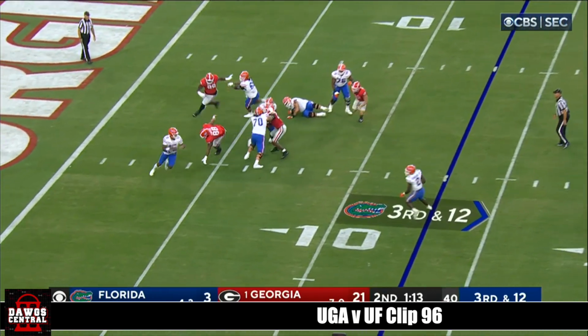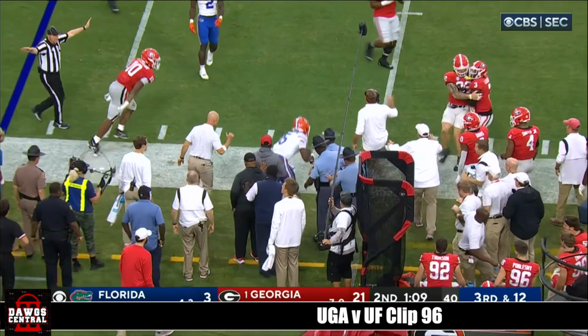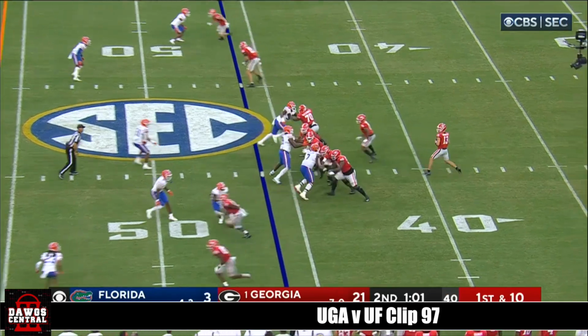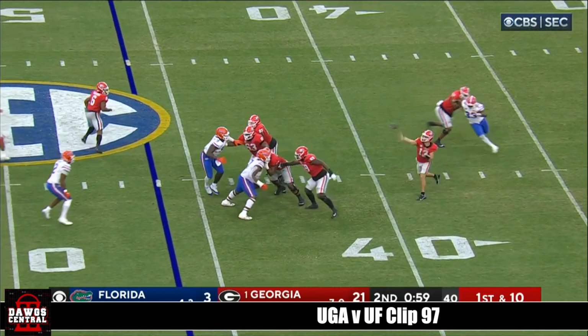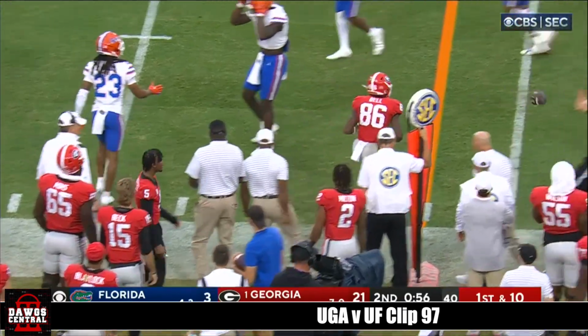Richardson has to scramble this time. Pocket collapsed in a hurry. And again, he takes a shot. So Stetson Bennett, who had a big first half already, looking for more. Double pumps, throws, completes. And it's first down and out of bounds to Dylan Bell.